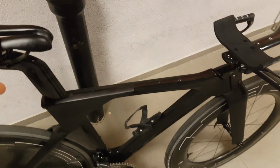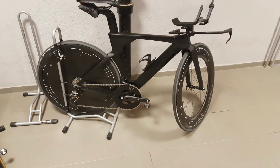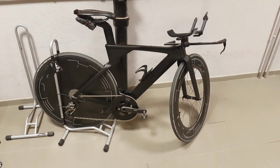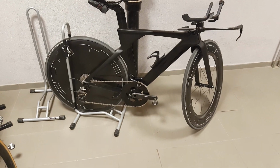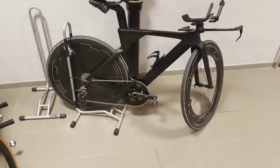It's slightly different from what I was riding last year. After riding a couple of hundred kilometers on it in preparation for my time trial events this season, I'm ready to share some experiences. So what is the difference between this bike and a bike I've had before?